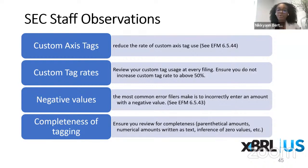So you want to make sure, again, you go back to what we talked about earlier, where you do not create custom elements erroneously. You want to exhaust your research of the taxonomy viewer, really make sure you exhaust that effort before you go to creating a custom element.